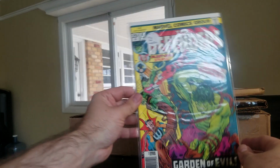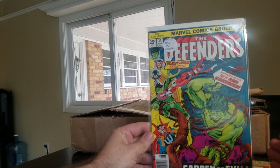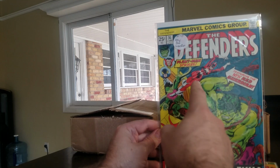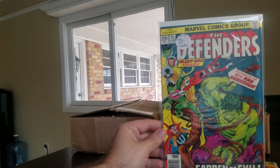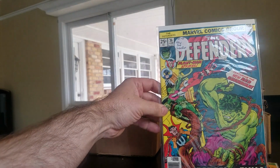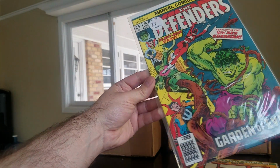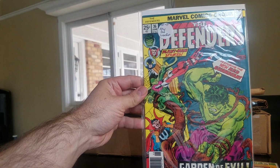Next up. The Defenders 36. This is the first appearance of the new Red Guardian. Color's really bright on this. The yellows and the reds and everything are really popping. No spine ticks at all. Really nice condition comic.